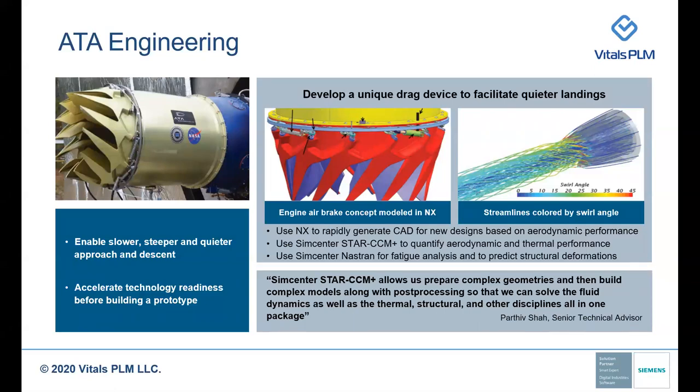While landing, when an aircraft is approaching and flying over civilian areas, it is required to have a quieter system. With this air brake attached to the propeller propulsion systems in the aircraft, ATA could achieve 3 dB quieter noise in the landing configurations. And this is the testimonial from the senior technical advisor from ATA Engineering, that they have seen the value of simulations to validate their designs, whether they are able to achieve the proposed design criteria of quieter noise configurations or not.